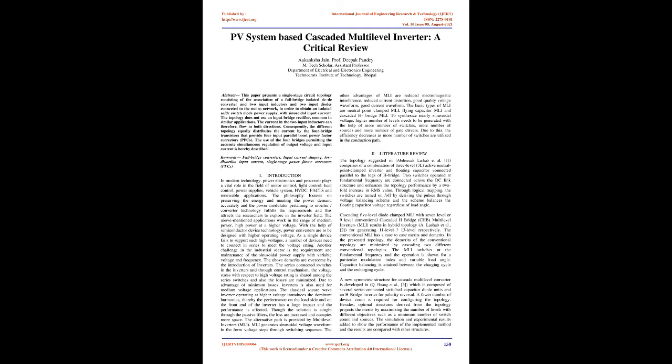The above-mentioned applications work in the range of medium power, high power at a higher voltage. With the help of semiconductor device technology, power converters are to be designed with higher operating voltage. As a single device fails to support such high voltages, a number of devices need to be connected in series to meet the voltage rating. Another challenge in the industrial sector is the requirement and maintenance of the sinusoidal power supply with variable voltage and frequency. The above demerits are overcome by the introduction of inverters.